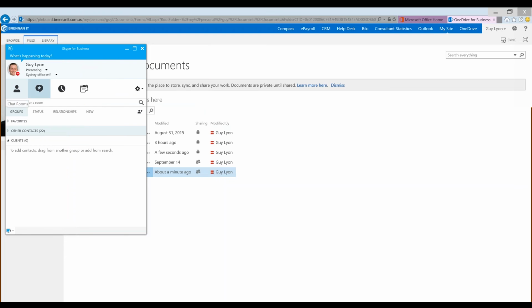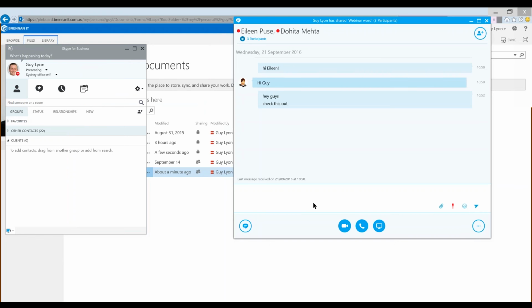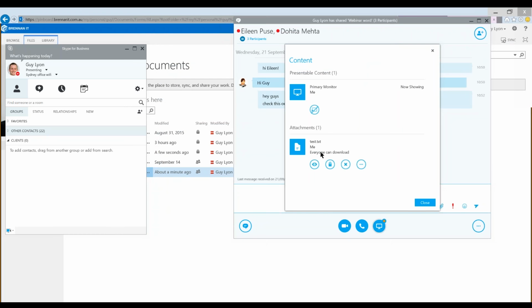Okay. You can also send files to other people as well. So I'm just going to go back into my conversation, which is here. All right. So I'm going to attach files. For whatever reason, if you needed to send one of these, you see it's automatically opened up to my OneDrive. I'm just going to send this test document down. And I can choose how I want to have this. Can everyone download it? Can people just view it? And what other options are available?